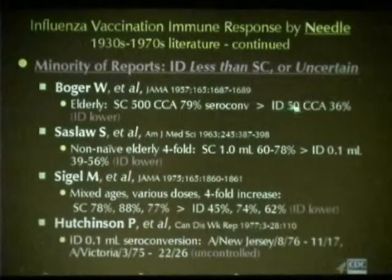Boger found in 1957 that when he compared 500 chick cell agglutination units subcutaneously, he got 79% seroconversion, but when he gave 1/10 of that dose, we usually only cut it down to 1/5 in modern intradermal vaccination, he was only getting 36%. Sazlaw found among the non-naive elderly getting a fourfold rise, 1 ml by the subcutaneous route, 60 to 78% seroconversions, but by the ID route only 39 to 56.